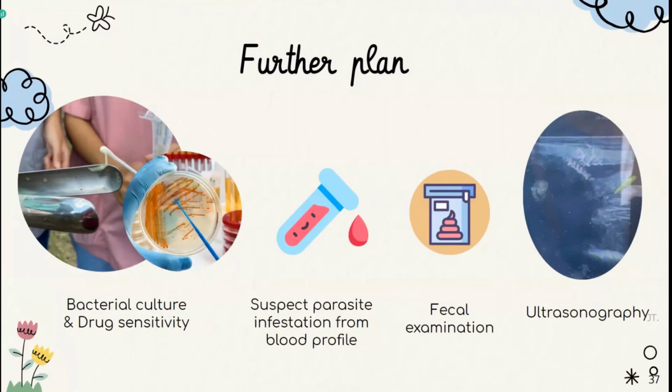For the plans for this case, we will collect purulent exudate from the vagina for bacterial culture and drug sensitivity, in case of no response to the antibiotic treatment previously. And for the blood profile result with eosinophilia and high ALT and AST, we suspect parasite infestation plus hepatic injury. So we recommend a PCV and fecal examination to confirm.